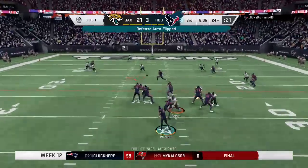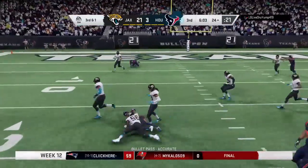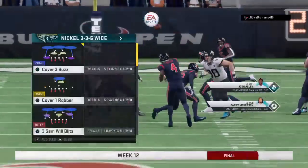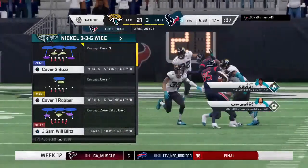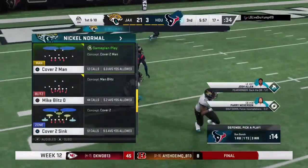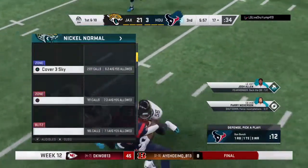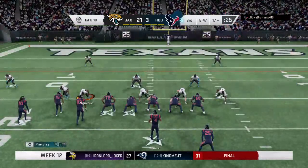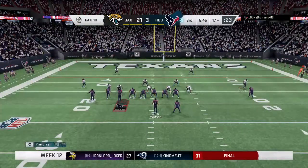From the gun, here's Watson. Quick hitter here, it's complete. And he's going to have a 1st down here as he gets this one to the 17-yard line. Give him 7 yards on the play as they do pick up the 3rd down conversion. Still in search of their 1st touchdown of the game, but they're on the move.